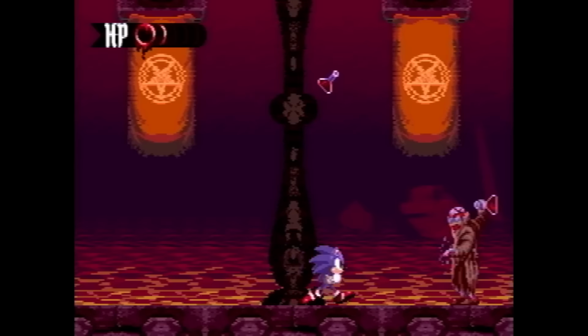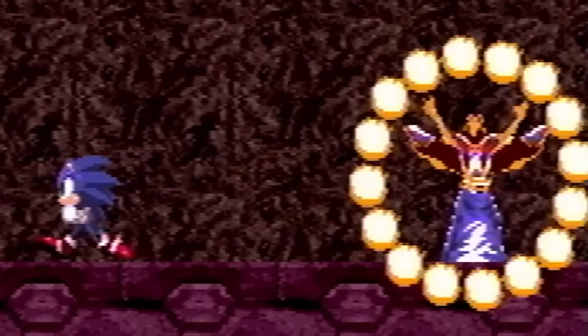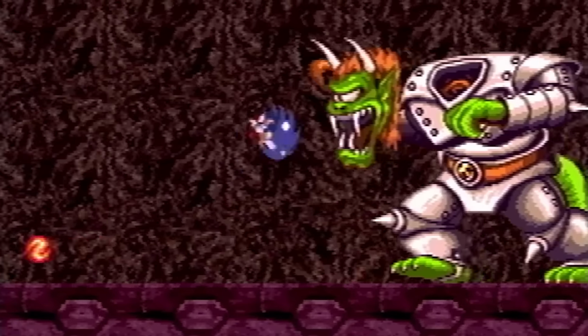Yeah, look at that, I may be stuck in hell, but you gotta look for that silver lining when you can. Oh my god, it's Shaft. I mean, of course Shaft is here. What's he doing? Oh, he's transforming into another Ghouls and Ghosts callback. Stop that! I don't like to be reminded of my trauma.